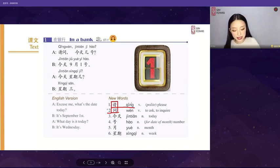Okay, next one is 今天, 今, 天, 今天, read after me, please. 今天 means today. And if I want to say today is very good, we've learned 很 before. How to say that? It is 今天很好.